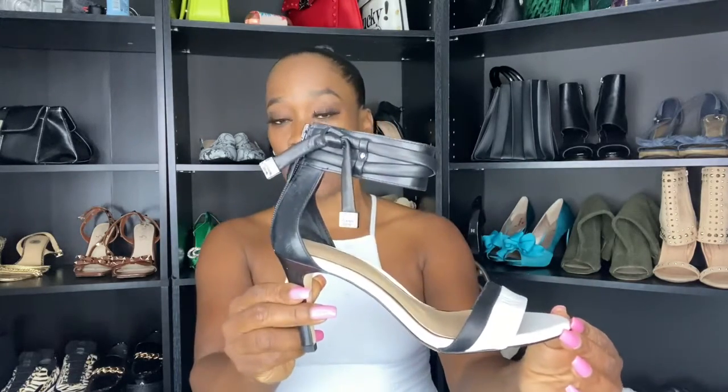I did look online. You are able to look up this brand. You might be able to find this sandal. They sell this brand on eBay. Make sure you look it up if you like this shoe. This is really, really cute. I paid only $10 at Goodwill. It's really nice. Whew, y'all ready?